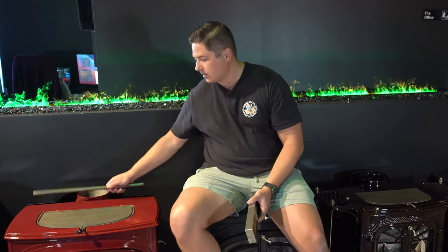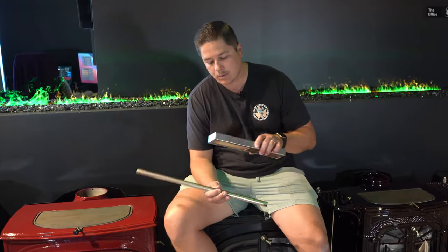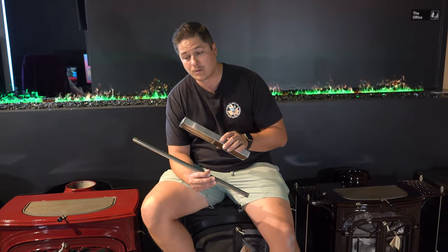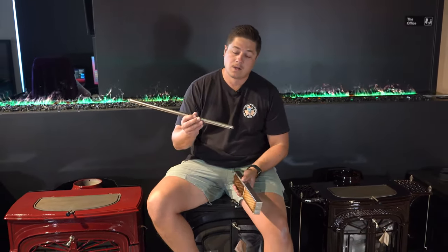And then there's also some really cool new stoves that are incorporating both technologies into one. So they're called hybrids. They're using a reburn system combined with a catalytic bypass, which is really cool and produces some really, really high efficiencies.